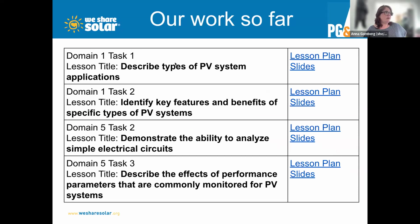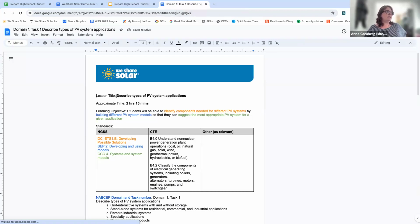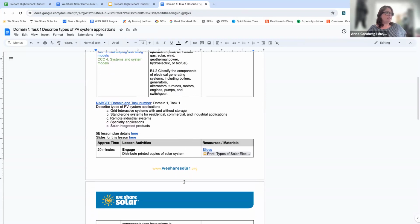So far we have created lessons for 4 of the job task analysis standards. I'll start with this one here. The first standard that the students need to be able to meet is to be able to describe different types of PV system applications. You can see we have some NGSS standards listed here, CTE standards listed. This is the information from NABCEP. So we've created a lesson to make sure that we've met all of these points.